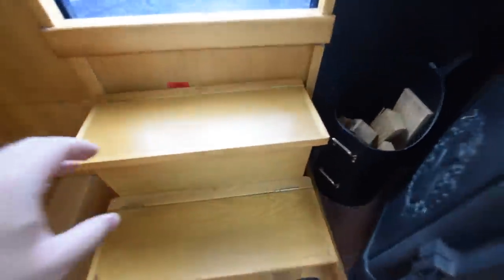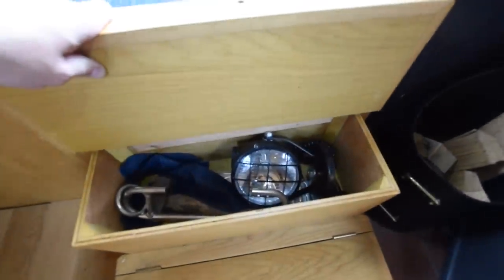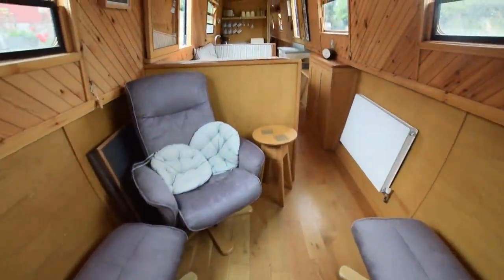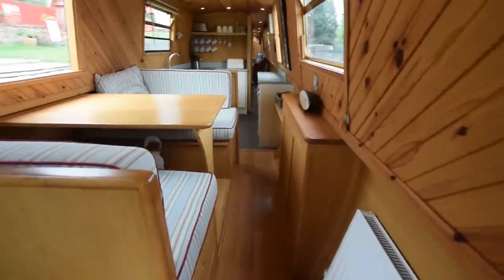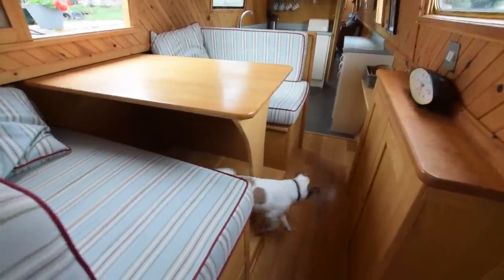But that's a solid fuel stove. It's a Morso Squirrel. It does have a back boiler on it. There's the Commodore. I mentioned the back boiler, and you can see a radiator. There's central heating on board. The stove heats the radiators, but there's also an Alde gas boiler on board.